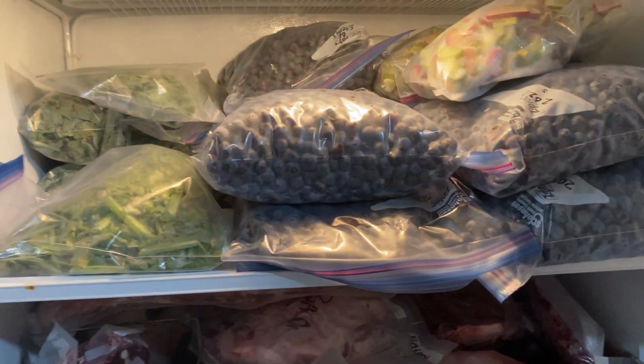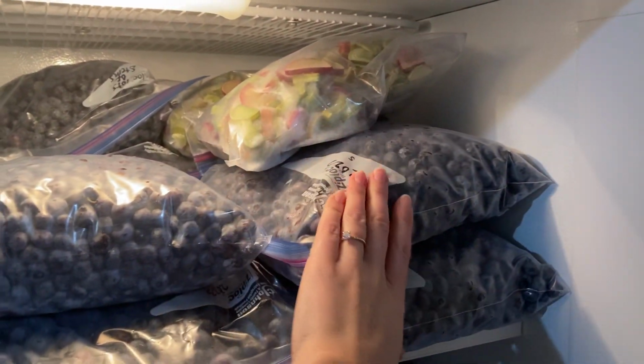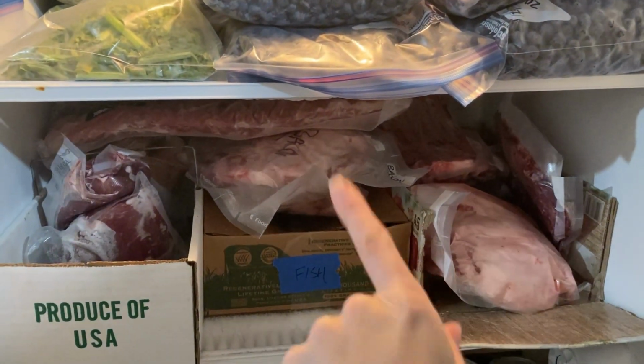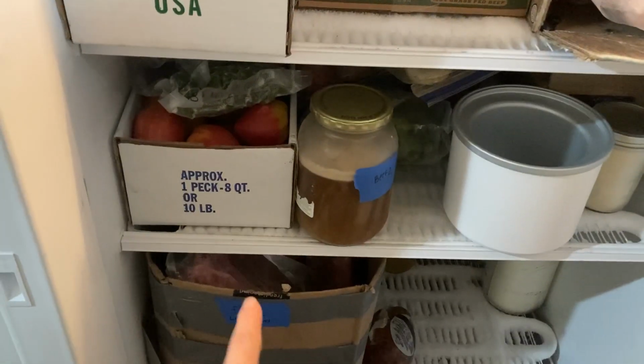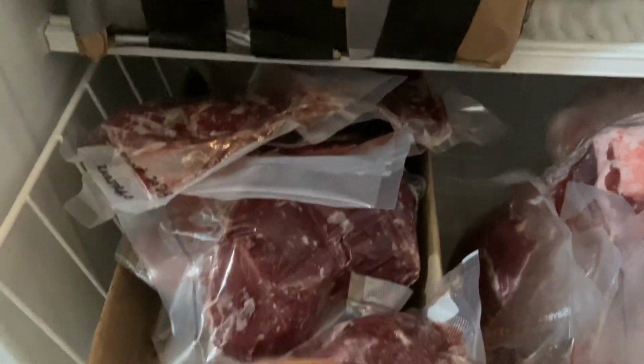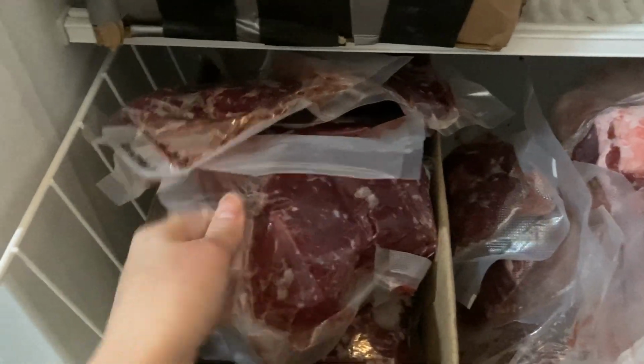This is kind of a mess right now, but we have all of our veggies and big bags of frozen blueberries. We've got a lot of the pig that we butchered, venison, more venison, and another freezer of venison. So I'm gonna open this up. Hopefully there will be some ground venison here. Yes. So I will put that in my little tray over here.